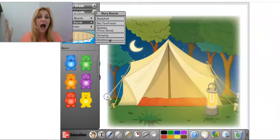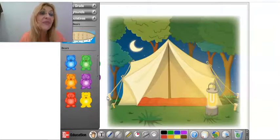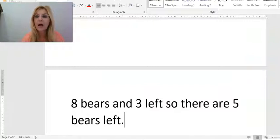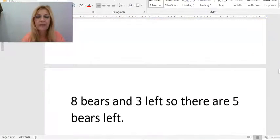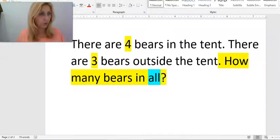All right, this time, how about if we go, another thing that Miss Simon loves to do is to go camping. Who's been camping before? Wouldn't that be fun? Now let's find out what our bears are going to do at the campground. Are you ready for a story problem? Let's find a new story problem. All right, this time, here's our story problem.